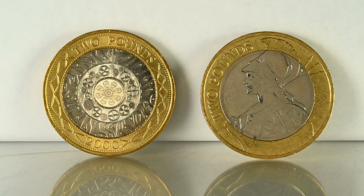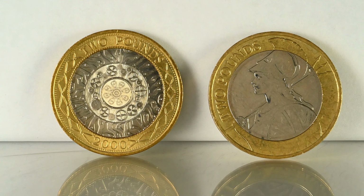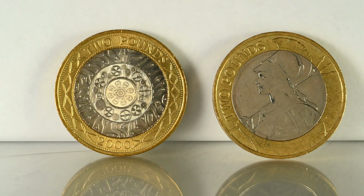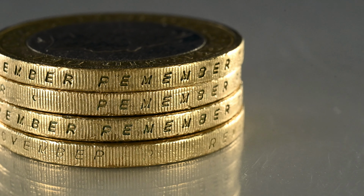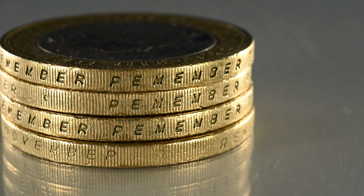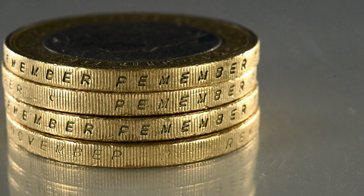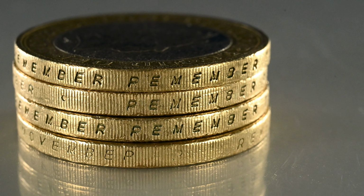The outer part of the inner blank and the inner part of the outer ring are locked together when they are struck with the design. If we look at the rim of the coin too, this has a milled edge. Now this isn't to stop the coins from being clipped, as there's no precious metal in our circulating change anymore, but it is still a security feature which makes it hard to copy.